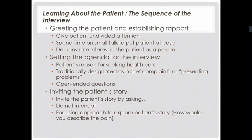Hindi sasabihin mo, na-admit ka tungod nga maululim dughan. It's not an open-ended question. You're already supplying the information. So, use an open-ended question.